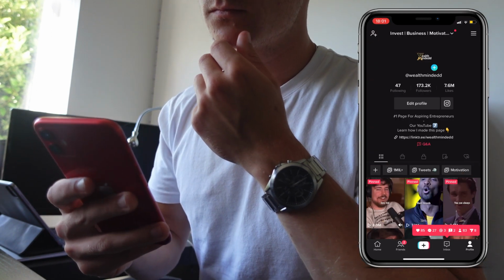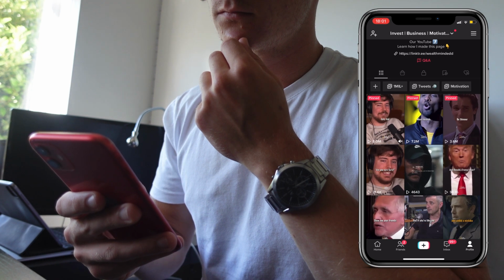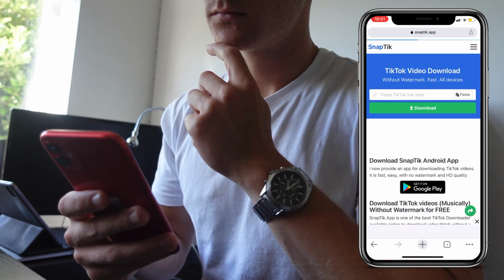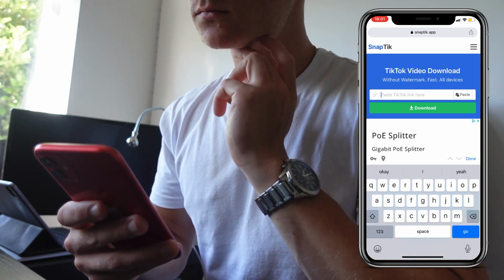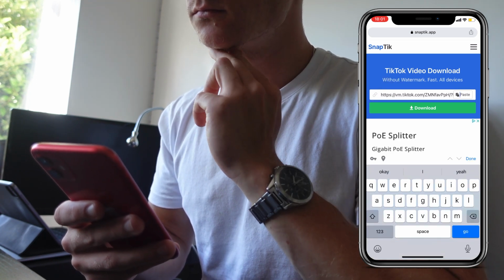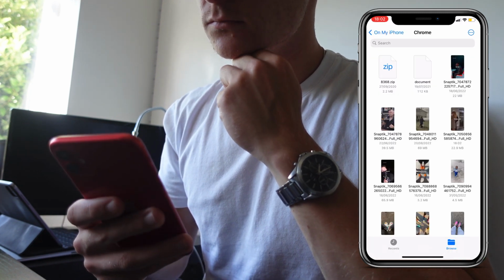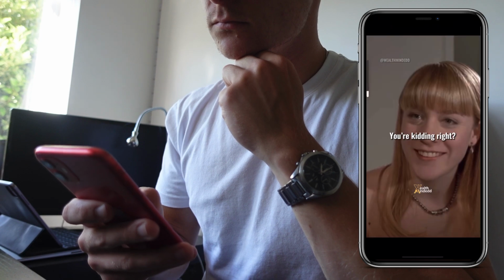With TikTok, it's a similar process. Again, go on the post that you want to download and copy the link of it, then just put into Google "TikTok downloader," and usually on the first tab that comes up, all you do is copy and paste the link into that. I don't know quite as well for Android, but for iPhone, you download it to your files, and then when you open the Files app, you can download it to your photos that way.